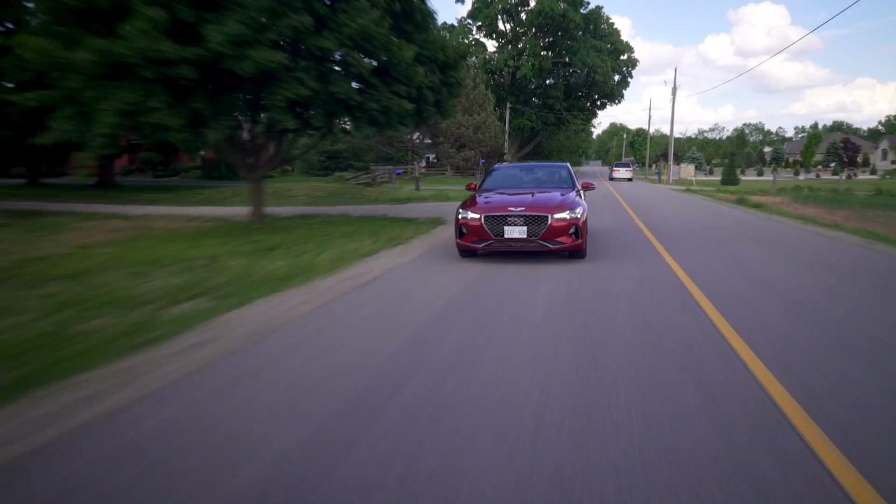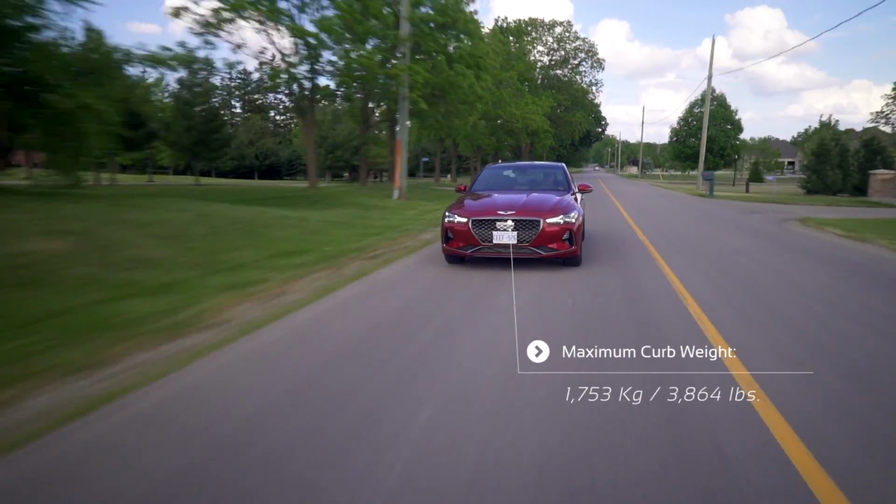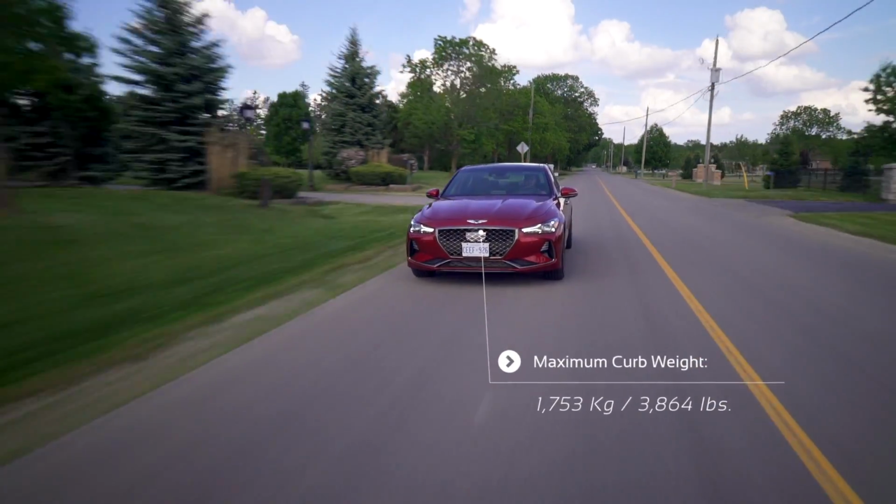Now, I've got 12.2 liters per 100 kilometers average. That's with a lot of city commuting. That's not very good, but we have a big, heavy sports sedan, so it's only going to get so good. Back to the driving experience, though. This transmission is really good.